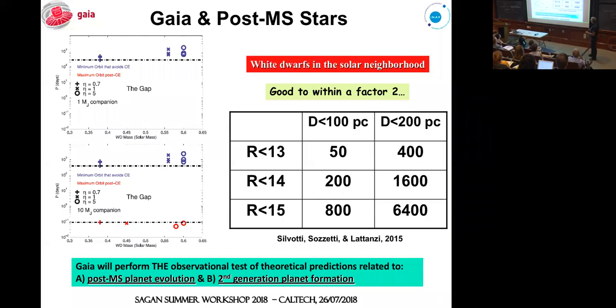There are, depending on the mass of the companion, predictions that there should be a gap up to some regimes of orbital separation. So companions should not be there in the post-common envelope evolution of the planetary systems unless they're very massive. And Gaia is expected to provide the defining experiments in this.